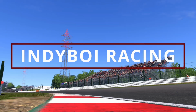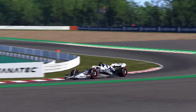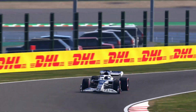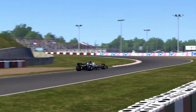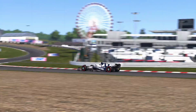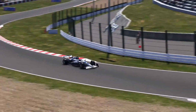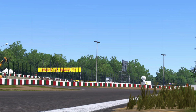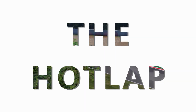Welcome back to the channel, Indyboi Racing here, and today we have another very exciting, beautiful, and technical track for you located in Japan. That is the Suzuka International Racing Course with 18 turns, over 3.5 miles of racing. You will be feeling topsy-turvy because nothing but long, winding turns, straightaways, and hairpins. So get ready for a spicy lap, a track guide, and then check under the hood to see what makes you the fastest. So let's go.